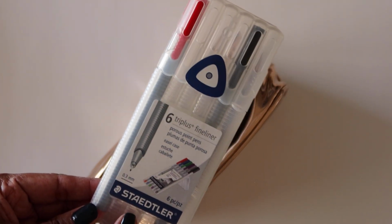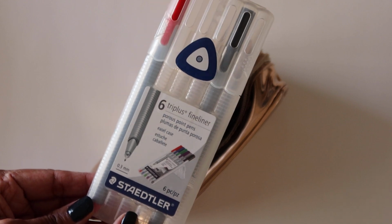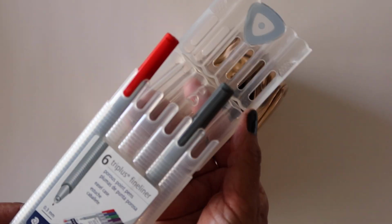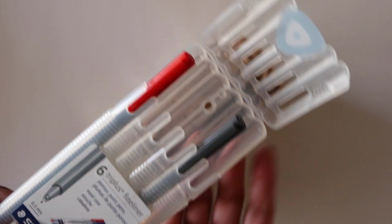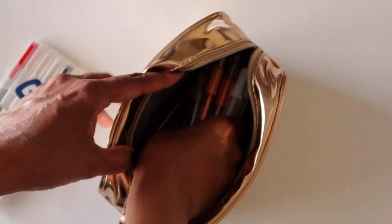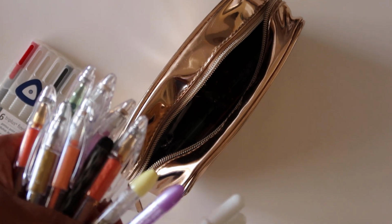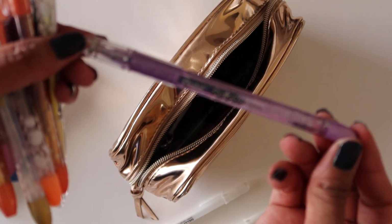So in here, I have my Staedtler, I think it's called. This was a 6-pack of pens, but you can see I've either lost or used some of them. But that's in there because, again, I am in and out of this pouch every single day. And then I have my favorite gel pens, which are the Pentel Sparkle Pop.